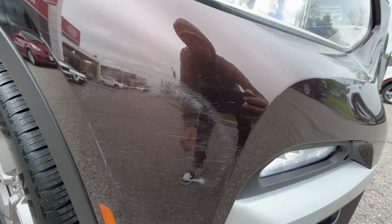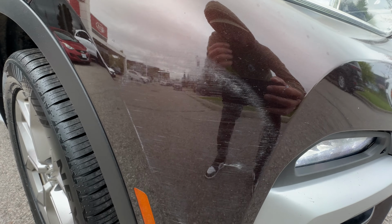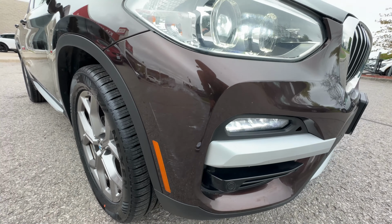So again, I think a lot of this, a light polish will really remove a lot of that and clean it up super nice. So I wouldn't be too worried about that.